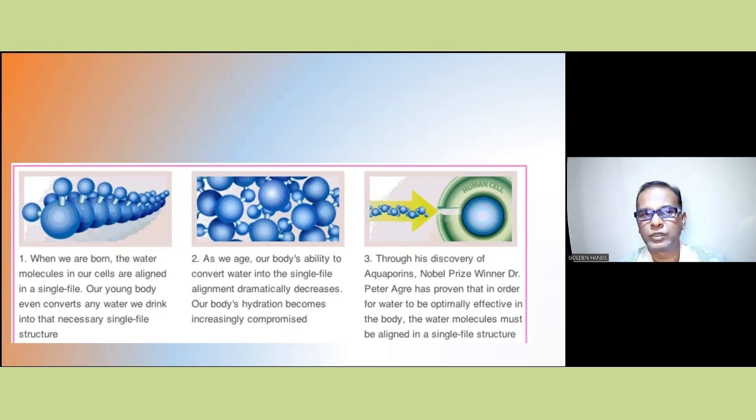Number two is because we have so many toxins, so much radiation, so many electromagnetic fields and waves, which are all bombarded in our system. So automatically the natural mechanism which is supposed to be there in our body is deteriorating.